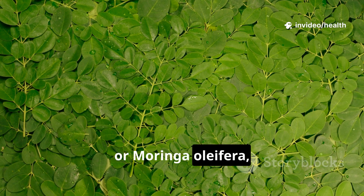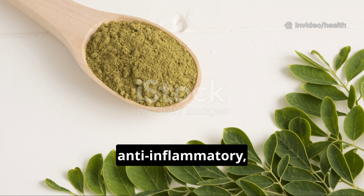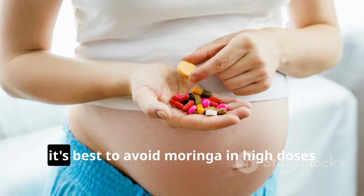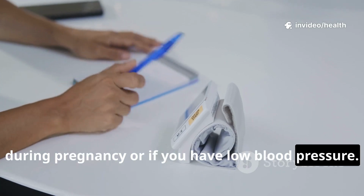Moringa, or Moringa oleifera, is honestly a powerhouse plant, rich in nutrients, anti-inflammatory, and a strong antioxidant. You can use moringa as a powder, in capsules, as tea, or with fresh leaves. Still, it's best to avoid moringa in high doses during pregnancy or if you have low blood pressure.